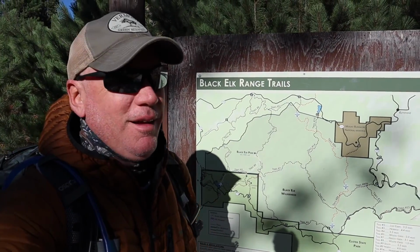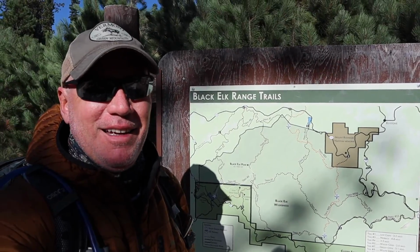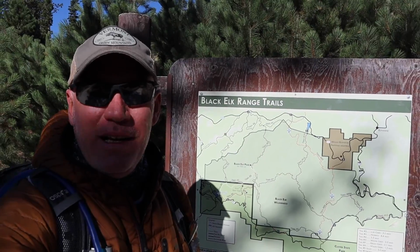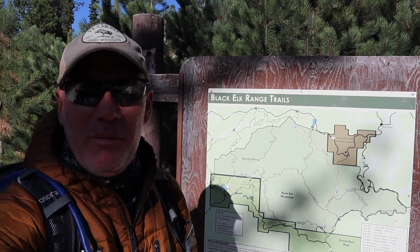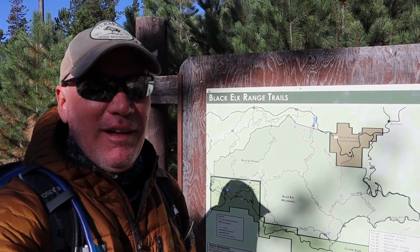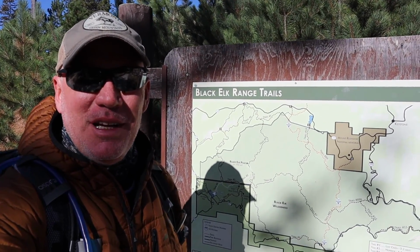Good morning. Boy, it's a windy one today. It's about 45 degrees and we're getting 25 to 35 mile per hour winds today with gusts up to 45. So this should be an interesting hike.